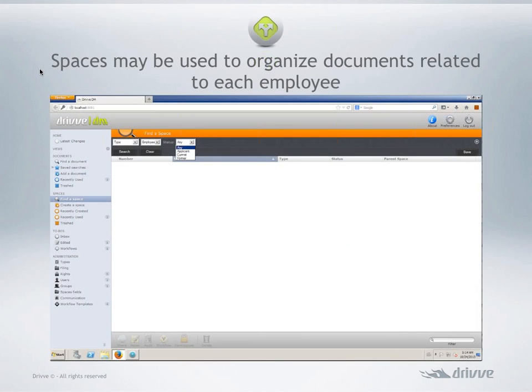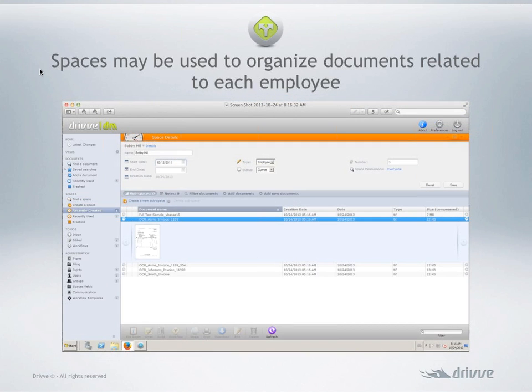And as I mentioned, one of the common uses of spaces, which a space is effectively like an index on steroids. You can set permissions based on spaces, but it's just another way to organize your documents outside of a folder structure or just a basic index. And then now you can group all of the appropriate documents for that employee within their space.